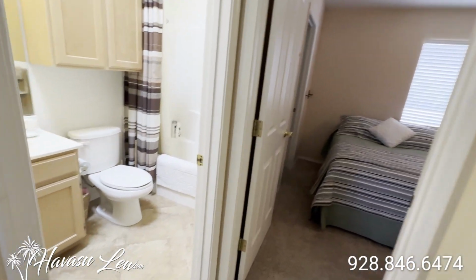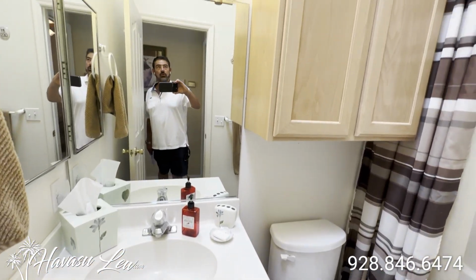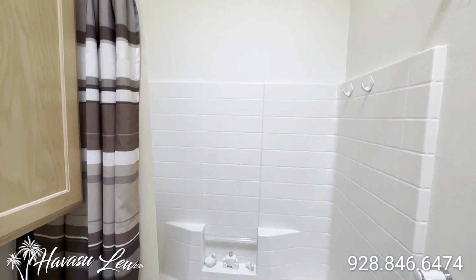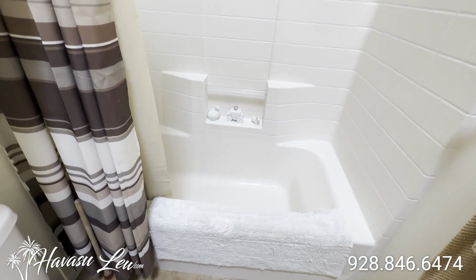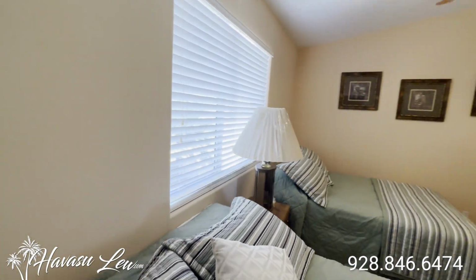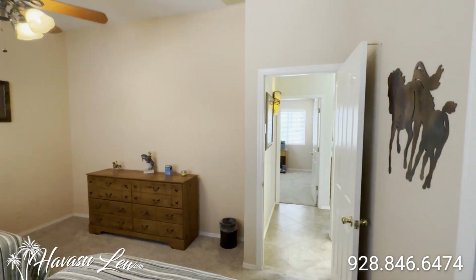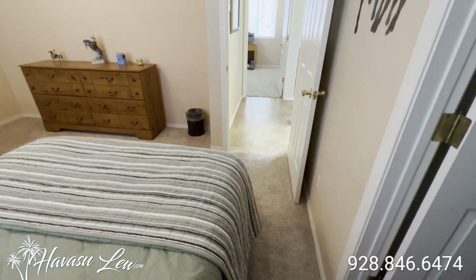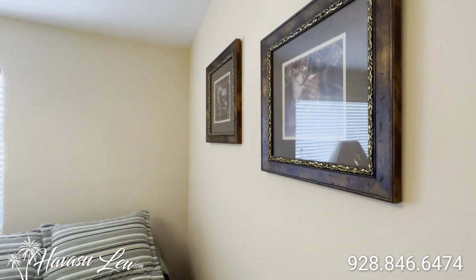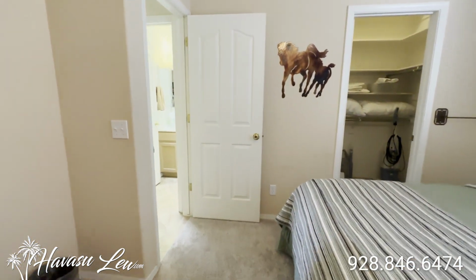And down the hall you have your guest bath. Solid surface on this one as well. Skylight. There's a lot of natural light in this house. Lots of skylights and big windows. And at the front of the house you have the 3rd guest bedroom. Vaulted ceilings in here as well. Walk-in closet in here. All right, let's go check out the garage and the pool area.